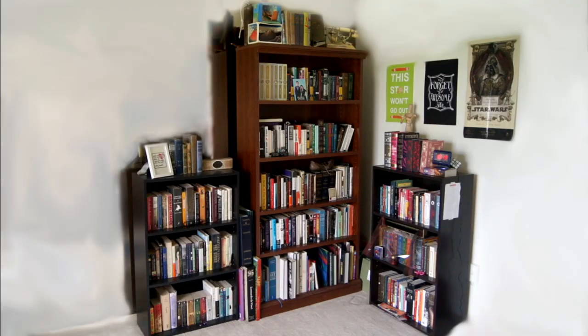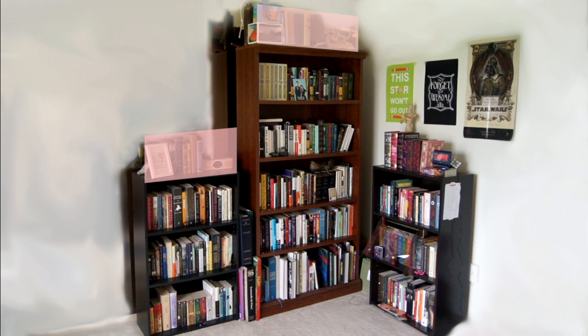So these are my complete bookshelves. The tops of the shelves are my vintage and pretty books. The left side is the vintage and pretty. The middle are just the vintage books. And the right side are the new pretty books, the Barnes & Noble leather-bound editions and my Penguin cloth-bound editions.